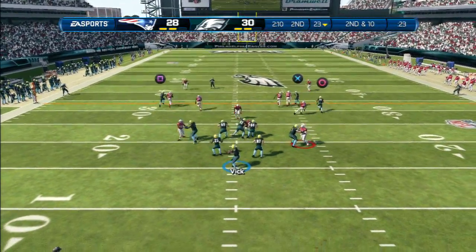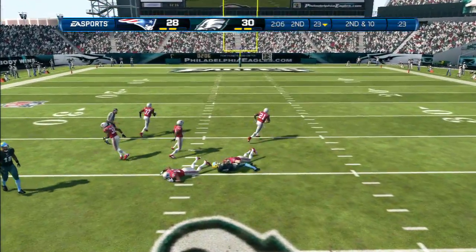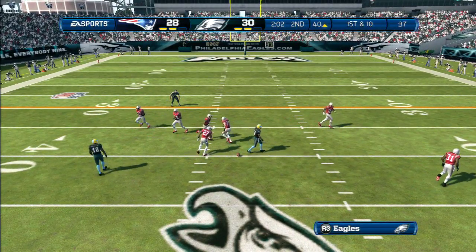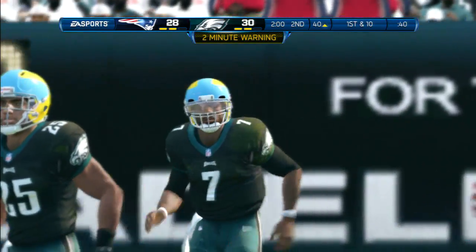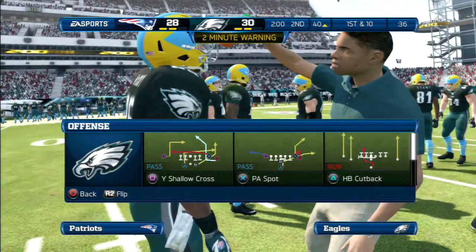From the gun. He's going deep. Wow, what a catch. There's just so few quarterbacks who know how to throw it high and far anymore. Nice job that time by the quarterback. That throw was right on the money. And we've reached the 2-minute warning in this one.